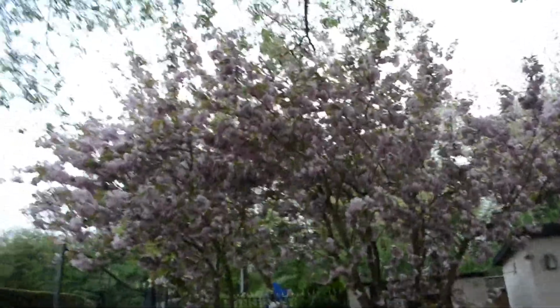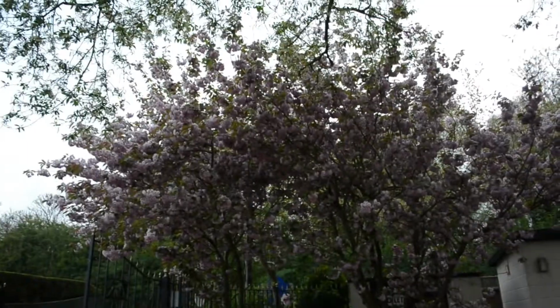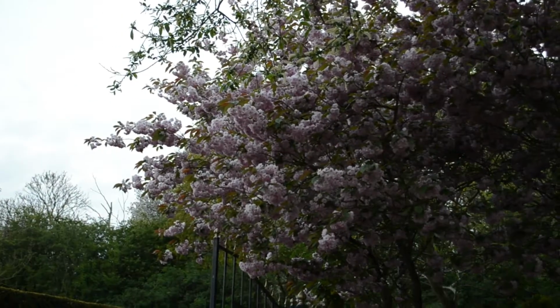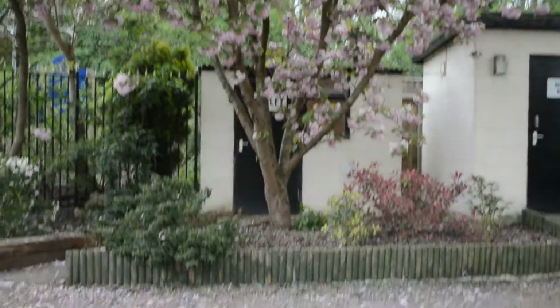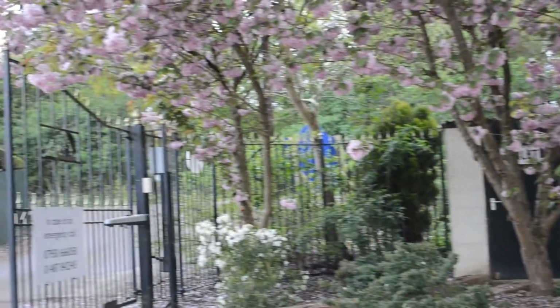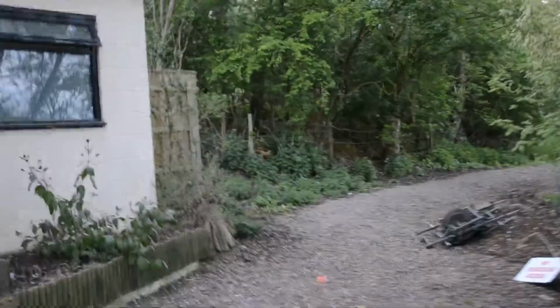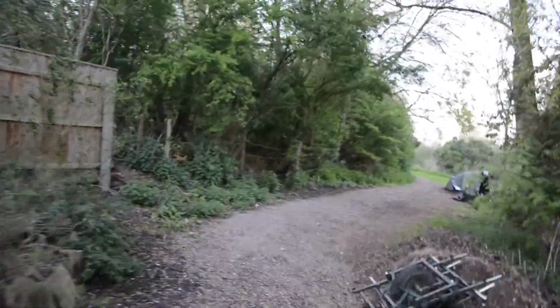You can see it a bit better now in a better light. Let me zoom in on that. Looks lovely. Up against the white, look. Looks so nice. I actually feel like I'm on a holiday in France. Loving it. Absolutely loving it.